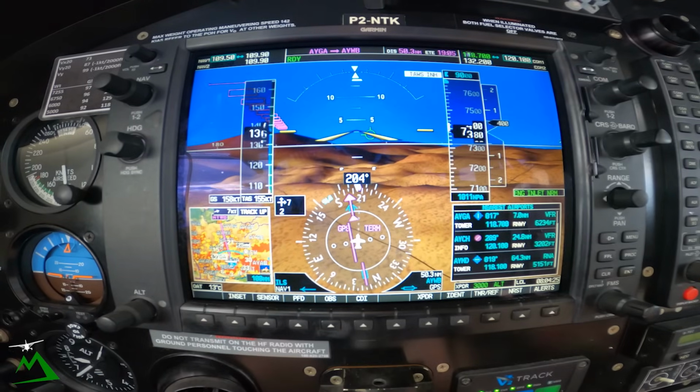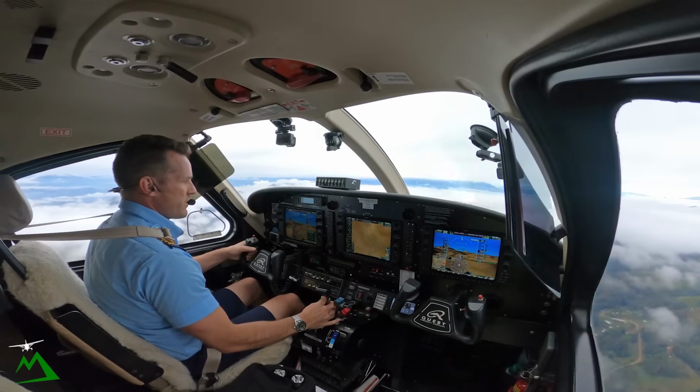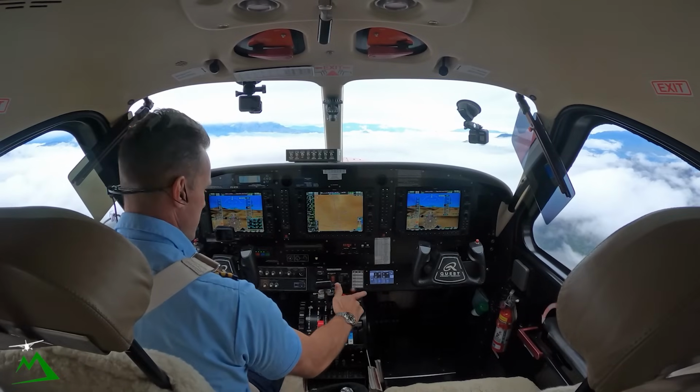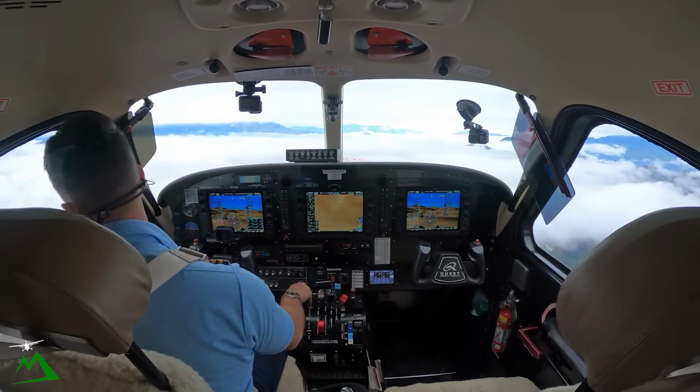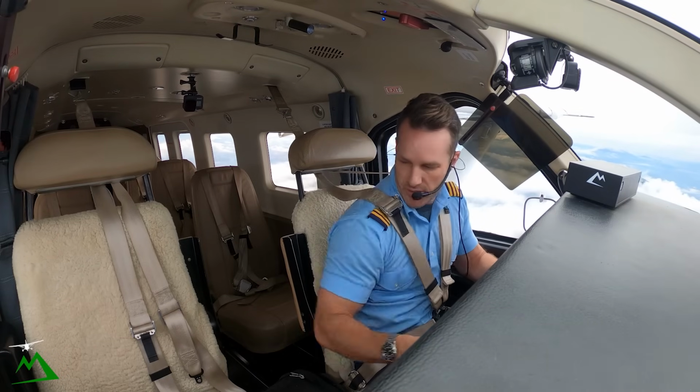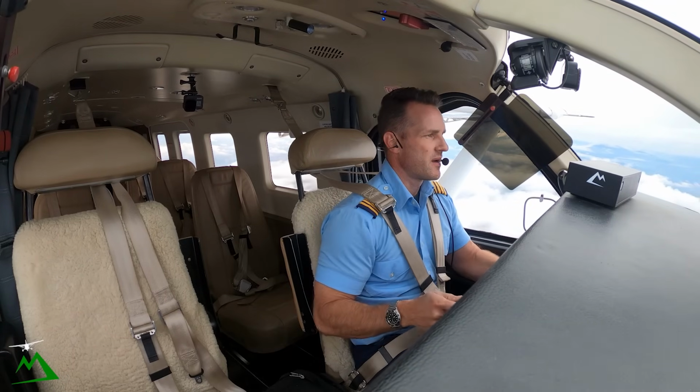Now that we're leveling off at 7,000, we might as well just bring our power on back to 1250, which is just our cruise power. No point in just wasting fuel. Autopilot on real quick.